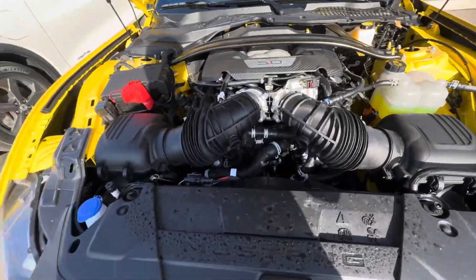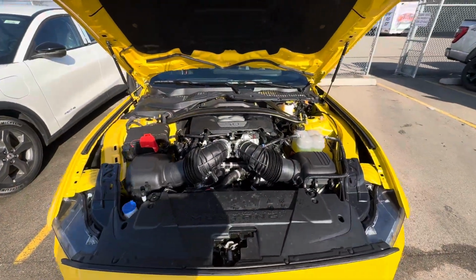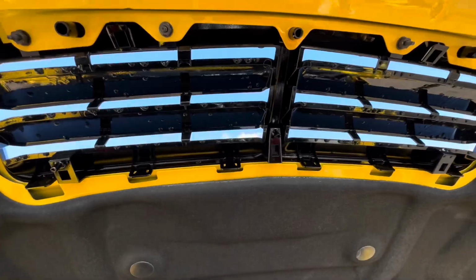Coolant, functional. I really like this. This engine bay is very nice and functional. Very nice.